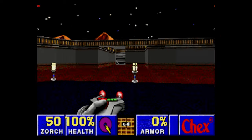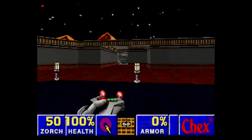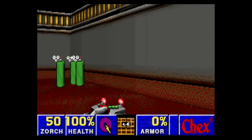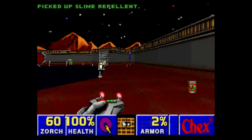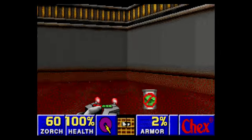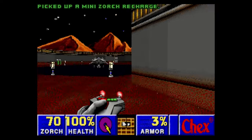But anyways, as you can see, Chex Quest is playing fairly smoothly. So I'll give it a few minutes of gameplay just to see how long I can last without being able to hear any of the enemies. Since Chex Quest is built on the Doom engine, it's playing very nicely. So that does go to show that if I actually played Doom on this computer, it would be an acceptable performance.